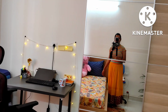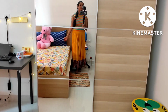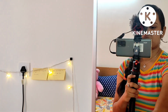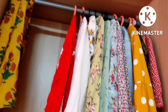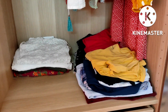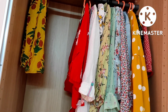Okay, so adjacent to my desk, I have this big and large wardrobe. This is the mirror part, and this is the sliding one. This section is for my clothes. So these are all my tops. Below this I have my kurtas, my skirts, my other t-shirts, sweatshirts and all that. I don't have much clothes because most of it is back at my home. I will get those again when I visit.